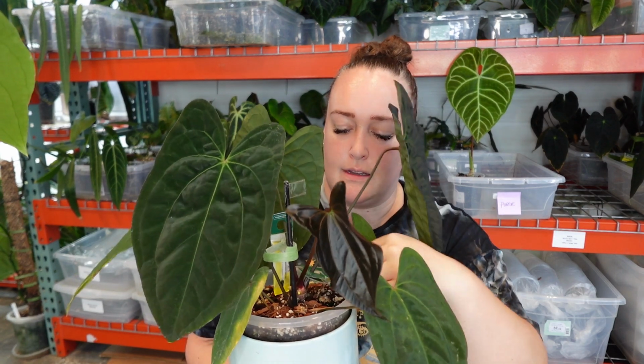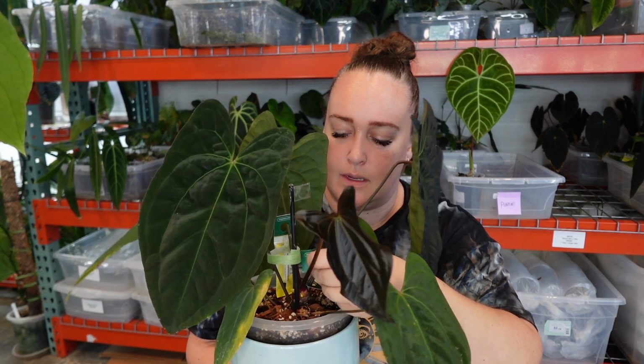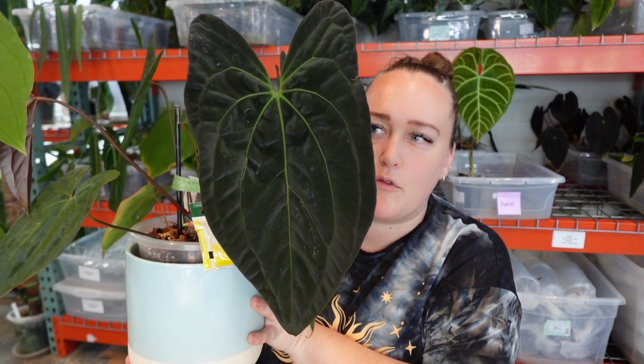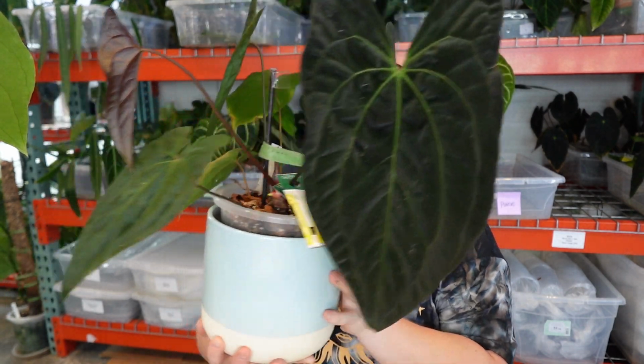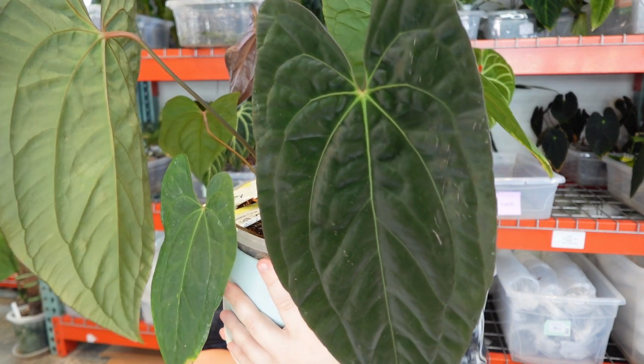Look at all these spider mite sticky packs on here. There's like four of them because I'm terrified of spider mites again. Yeah, it hasn't flowered for me yet, but it is quite mature, so hopefully it will soon. Oh, she's so pretty, guys. Like, this is probably my number one favorite right now. Not gonna lie. And we don't like to call favorites around here, but oh my God. Look at her.